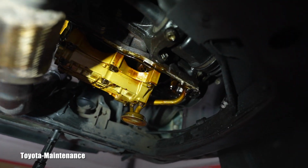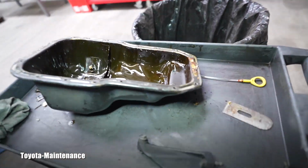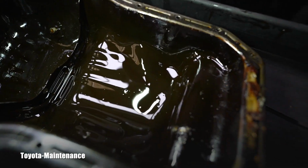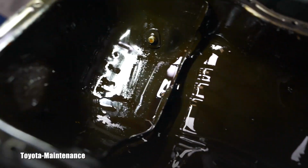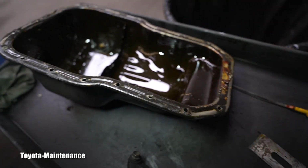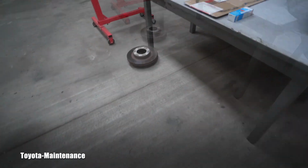I cannot just shove the new gasket on and try to install it when the oil is everywhere. No, this needs to be perfectly clean. You can see there's some dust and dirt, but that's from removal. Everything has to be cleaned, and I will be using this cork gasket.